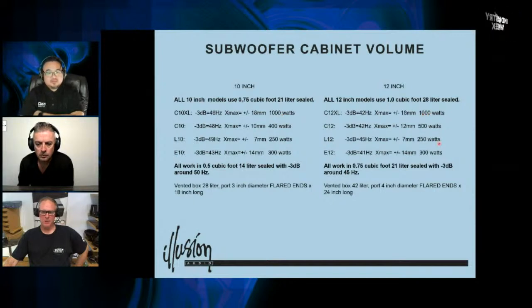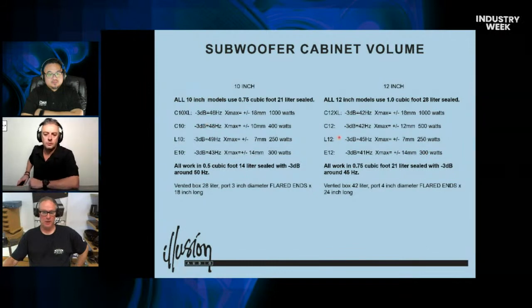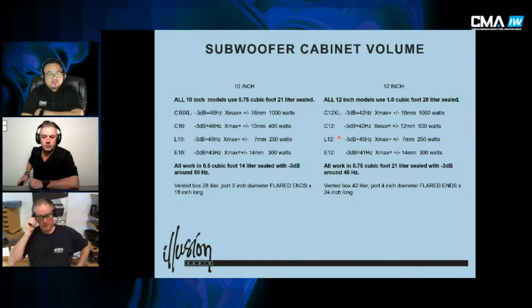And the motor, we pretty much mirror the same amount of XMAX and watts required to reach that XMAX on 10-inch and 12-inch air, just scaled for the size of the box that's put in.